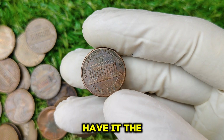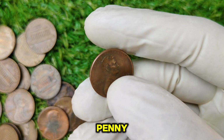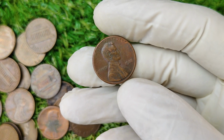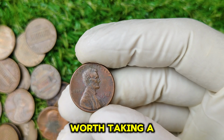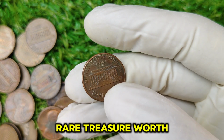And there you have it, the incredible story of the 1988 no-mint mark Lincoln 1-cent penny, a coin worth up to $73,728. Who would have thought that something as small and common as a penny could hold such immense value? So, if you've got a jar of old pennies lying around, it might be worth taking a closer look. You never know, you could be sitting on a rare treasure worth thousands.